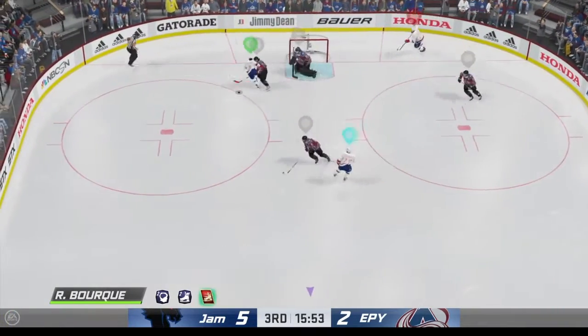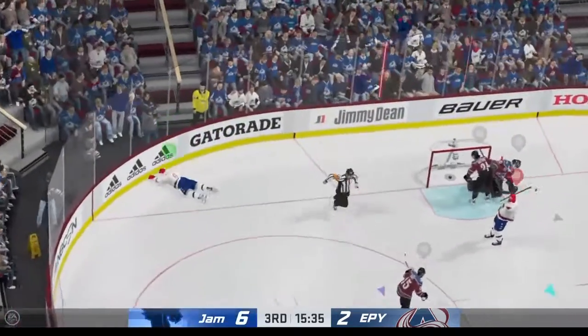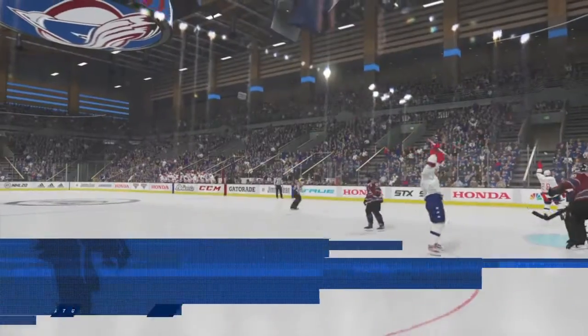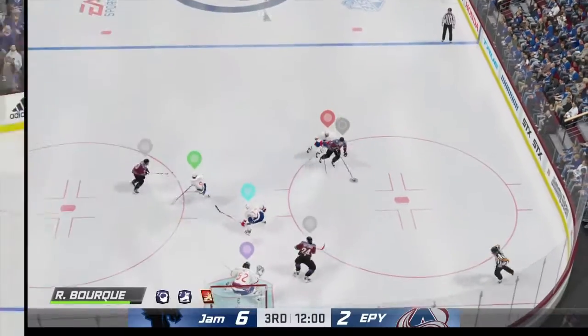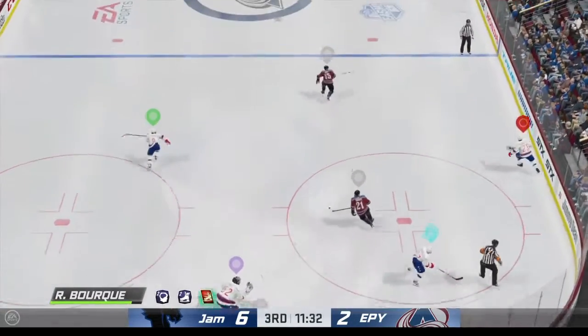Moves it quickly over to Solani. The World All-Stars have it in the offensive zone. There it is! There's the hat trick! That puck barely hit the... Oh, great core strength to hang onto the puck after that.